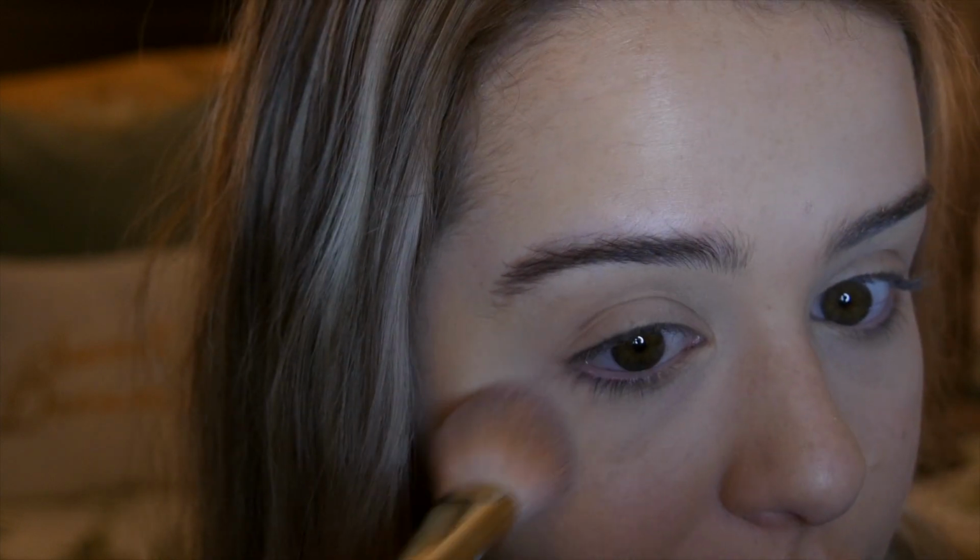Now that could be down to the method of application with the brush. However, I'm not really a fan of sponges, so I didn't want to go in with a sponge and then skew the results for me. That is really good. I'm very impressed with that. I'm going to put a little bit on my chin here where I've broken out again because masks, yay. And do the rest of my makeup, and then I will be back and I'll show you how it sits with everything else on top.